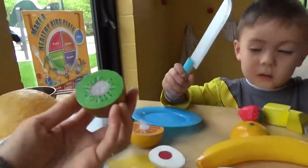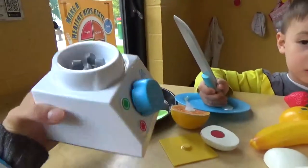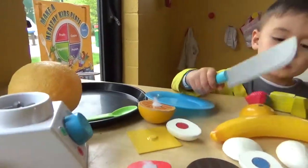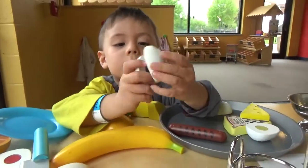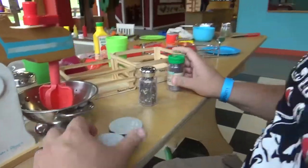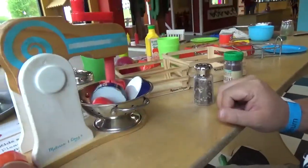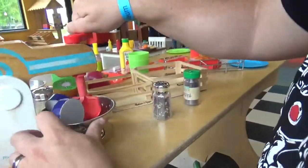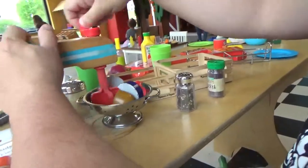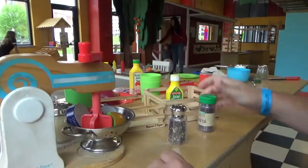What is that? Oh, a kiwi. There's a cooking. Oh, that's a blender? Yeah, maybe. Daddy's blending up some tuna, kiwi, and strawberry. Let's see. A little mustard for flavor. Oh no, that's salad dressing. It looks like mustard, doesn't it? A little bit of cloves.